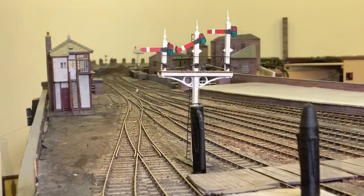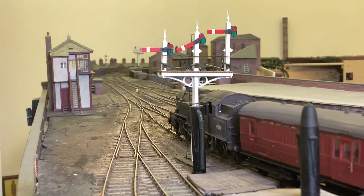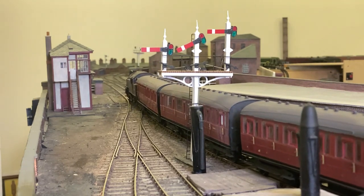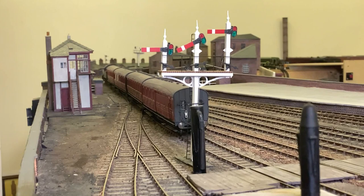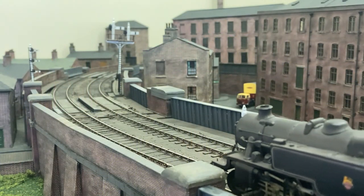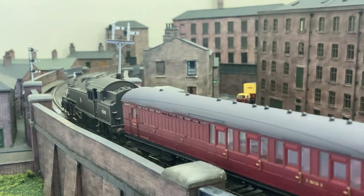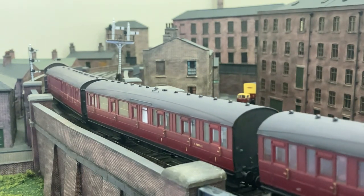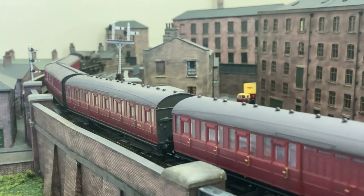Signal 42, clear to move forward. It's now moving forward onto the viaduct, which will take a little time because progress is slow. It's now on the viaduct and it will move forward to just past the signals. And when it stops, the fireman will ring a gong or buzzer in the signal box so that the signalman can set the points and set the signals for the train to reverse back into the down platform.